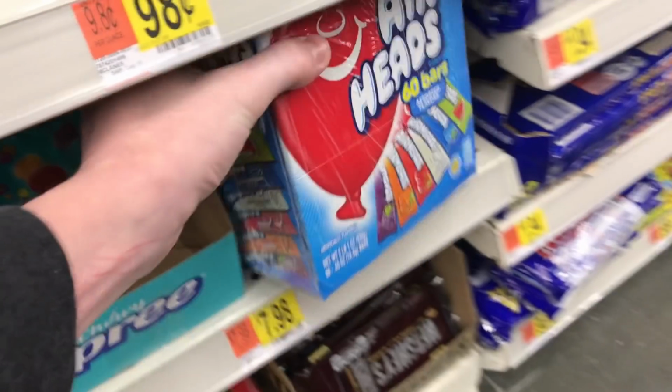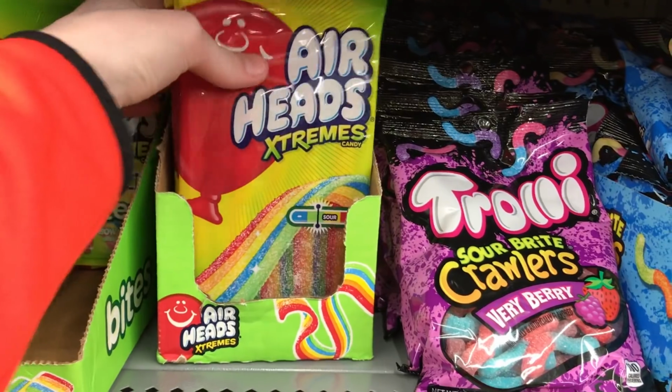Alright everyone, so we have arrived here at Walmart where I'm going to be getting the candy to resell at school. I'm going to be heading inside in 3, 2, 1. As I walked into Walmart, I knew exactly what candy I needed to get. I got some Cosmic Brownies, I got a chocolate variety pack which contains Reese's, Hershey's, and Kit Kats. I also got some Airheads and I got 5 packs of Airhead Extremes.